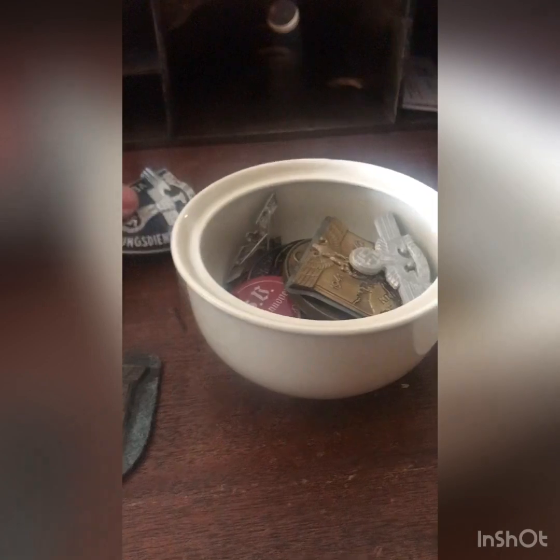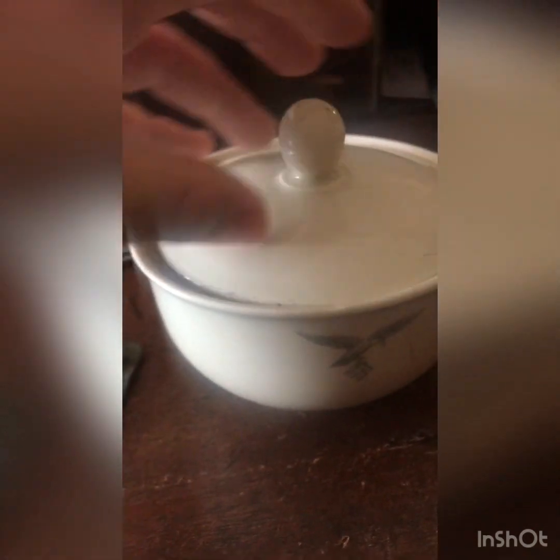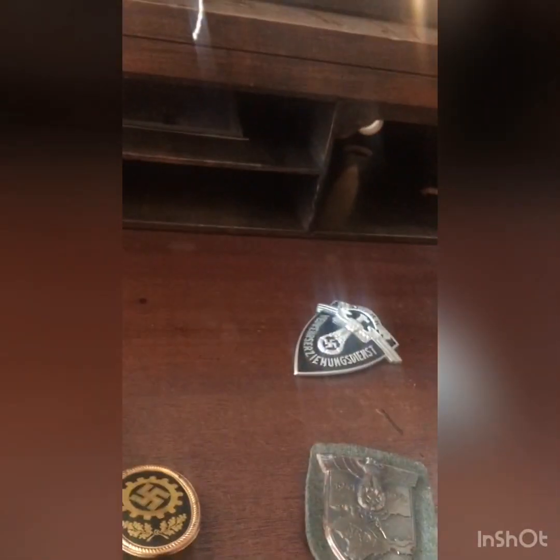I've got shields, and this I call my honey pot. So, a Luftwaffe sugar bowl here that has a hairline crack, sadly. But yeah, we'll go into some of this more in-depth stuff and continue from there.